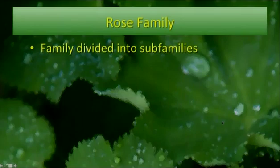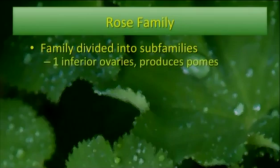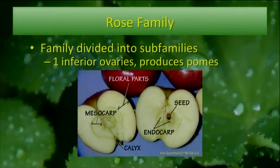Now the rose family is divided into subfamilies. First of all, you have one subfamily that has inferior ovaries, or ovaries that are positioned lower than the attachment points of the rest of the flower, and they produce pomes. So here is a pome fruit, an apple. Here you can see the receptacle tissue from the floral parts, and here you have the inside parts that actually develop from the ovary with the seeds inside. That's an example of a pome fruit.